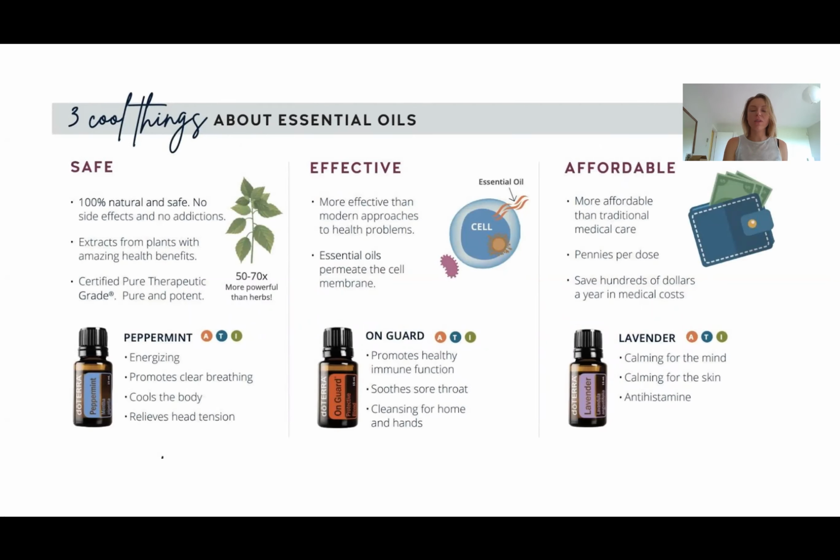So you can see over here on the left, the first cool thing is that they're 100% natural and safe. So there's no side effects, there's no addictions, there's nothing added or taken away. And this is really important. This is doTERRA oils. It's been proven by many chemists out there, unfortunately, that 98% of essential oils are cut with perfume, cheaper oils, and all sorts of things that are really not good for our bodies.